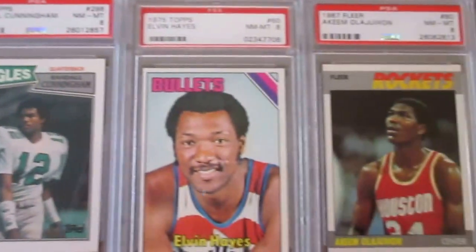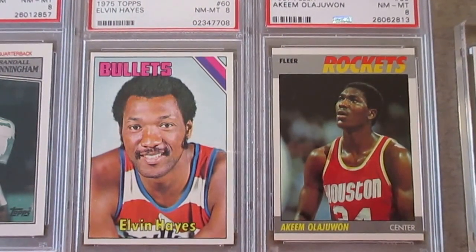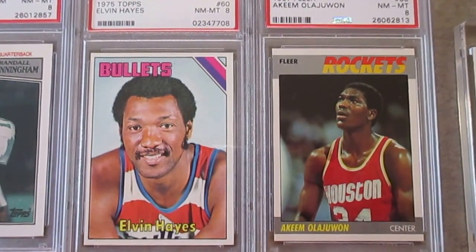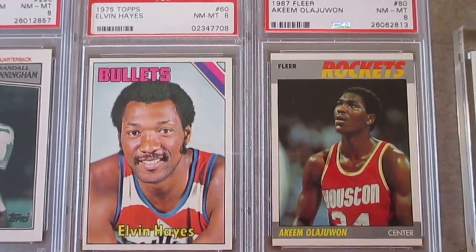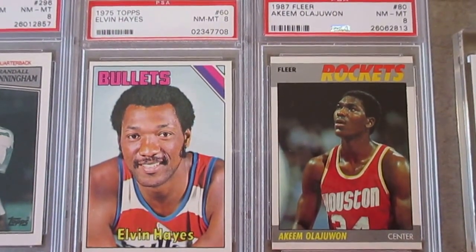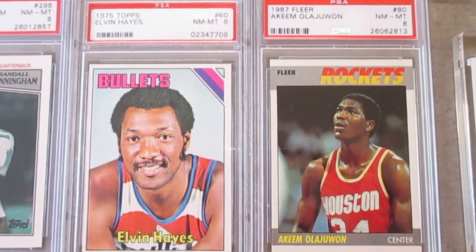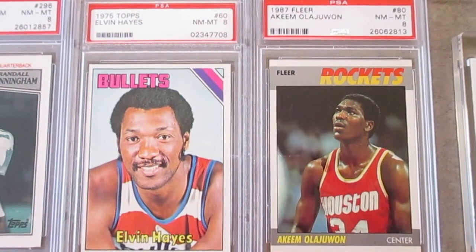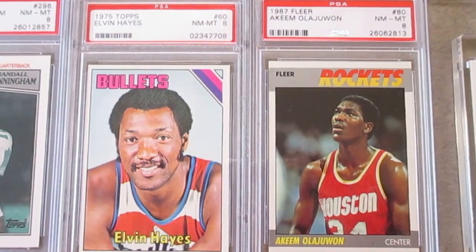And then moving on to 2 basketball players, two great big men, Hall of Famers. Elvin Hayes here in a near mint to mint 8. And then also love those 87 Fleer, they're really tough. I think the popularity of these are really starting to soar. The 87 Fleer, I've noticed the price on them going up quite a bit over the last few years when I've picked them up on occasion. And I really like this Akeem Olajuwon in a near mint to mint 8.